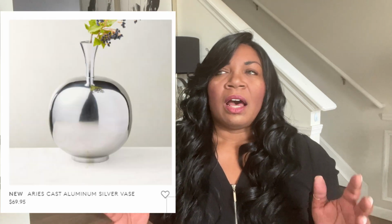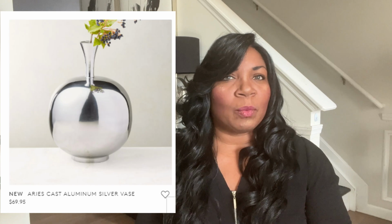I also ordered this really tall aluminum looking vase. It has not come in yet. I will put up a photo here. This is how it looks. It's quite large and it was a splurge at $69. I bet you're wondering, Cheryl, why would you pay $69 for a vase? It was so pretty, guys. I absolutely love it, and I figured if I get it and I don't like it, I can always send it back. So I cannot wait to get that.